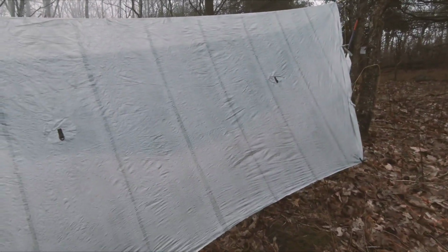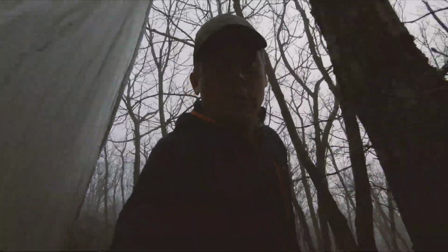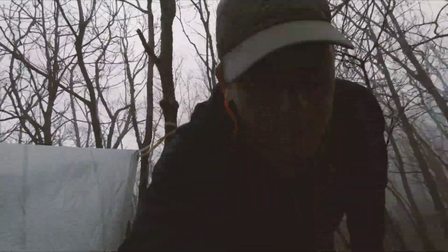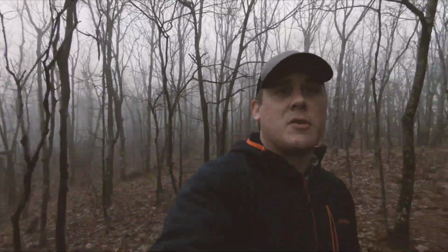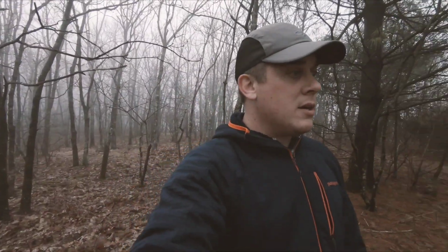Pretty happy with it. Took me a little bit longer than usual. It's been quite some time since I've actually set up my hammock, and I've got some new pieces of hardware here on the stakes. I really like them. It just took a little getting used to. I'm sure I'll get quicker and quicker over the next couple of days. Big fan. Having a good time here. I'm gonna work on getting all comfy.